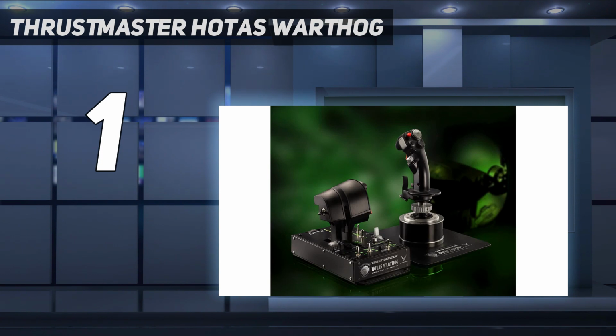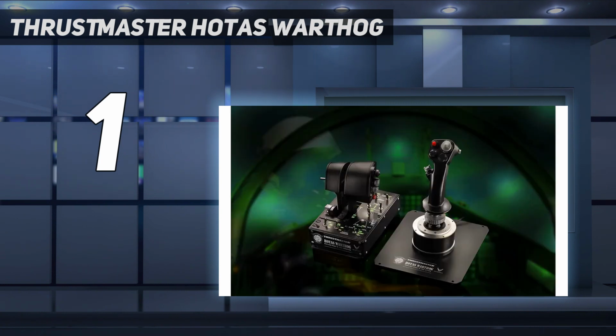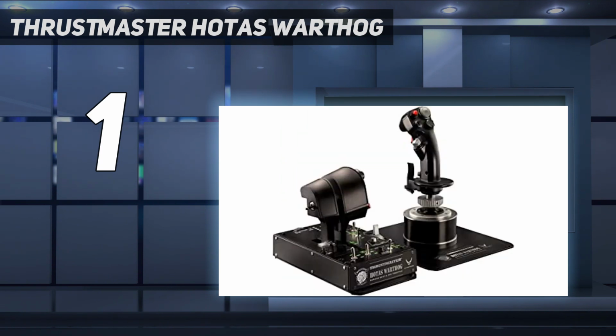A warning needs to be had though, don't drop this on your toe, or you'll end up crippled because it weighs over 15 pounds in total. If you've no experience with this type of peripheral before, then it'll take some getting used to, but boy oh boy does it excel when it feels natural. It has 55 reprogrammable buttons and switches, which is an astounding amount when you consider the fact a standard controller has what, less than 20?